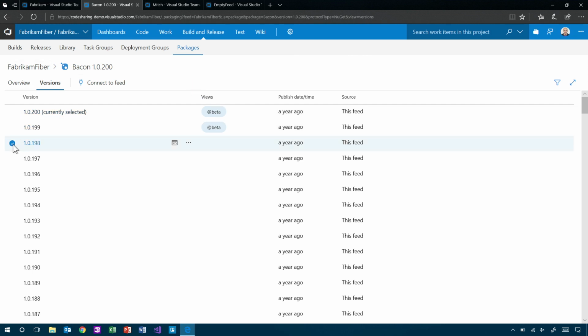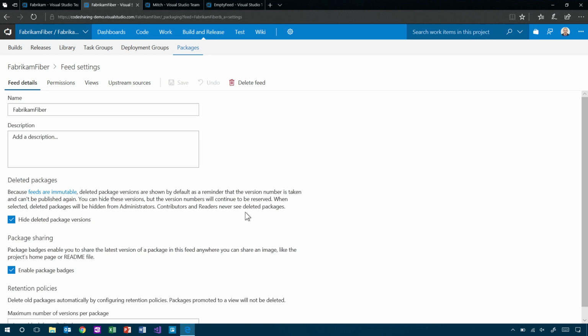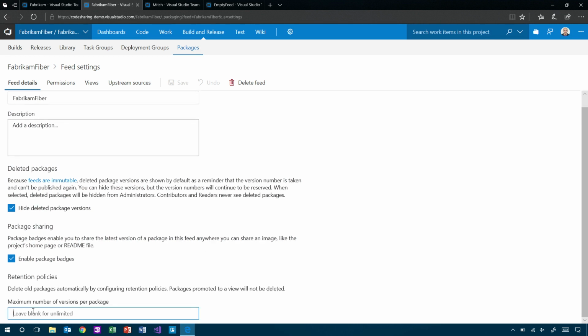So before, I could select these and I could certainly go and manually delete them, and that would be great. But now we have a feature called retention policies where I can go into the feed settings and just enter a number here and say, you know what, I only need, let's say, the last 20 versions of this package. And I'll click save. And the key thing here is anything I promoted to a view is exempt. We'll keep that forever. We assume that maybe you deployed it somewhere, maybe you shipped it, maybe you're like Windows and you need to keep it around for 10 years, and we're happy to do that for you. But that CI exhaust, what we call it, you don't have to keep that around. Fantastic. That sounds really useful.